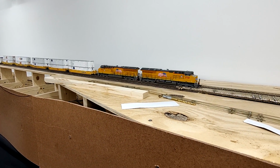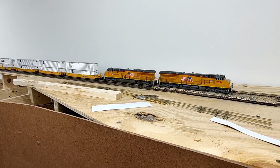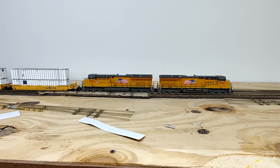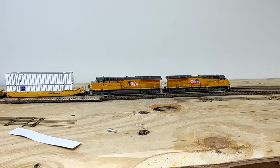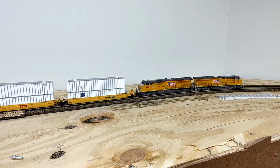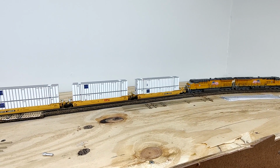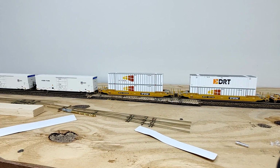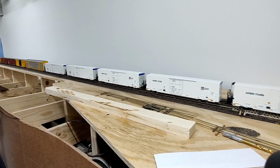I'm also going to go around and do any filing that's needed on the turnouts. When I installed all these turnouts, I just put them in and made sure they were aligned properly and everything. I did not go and do any filing of points and so forth. So I know there's a lot of the turnouts that could use some attention also.